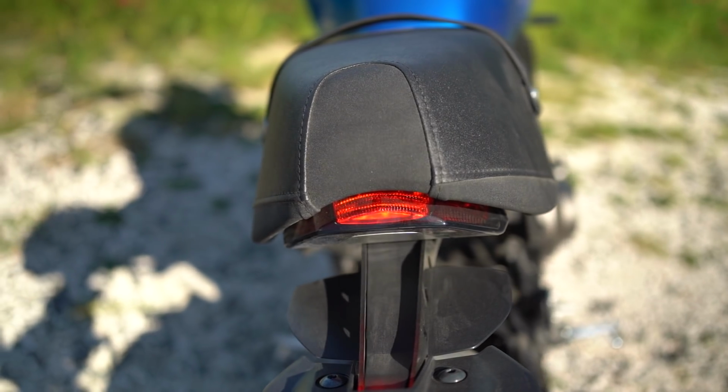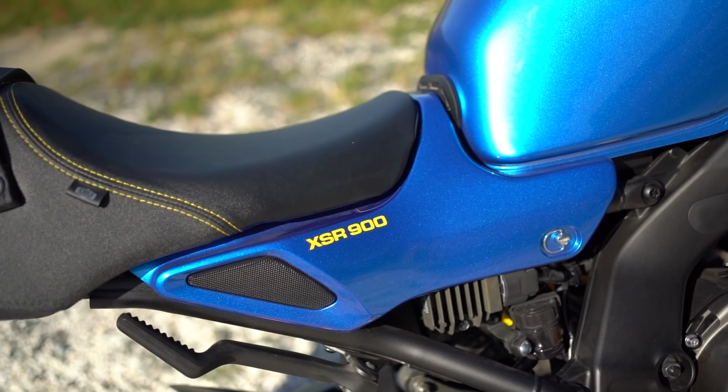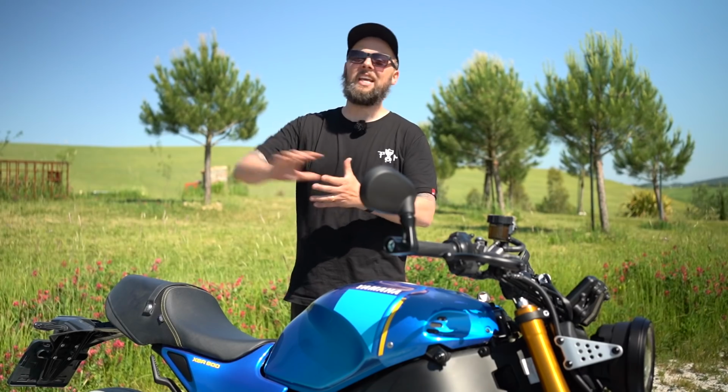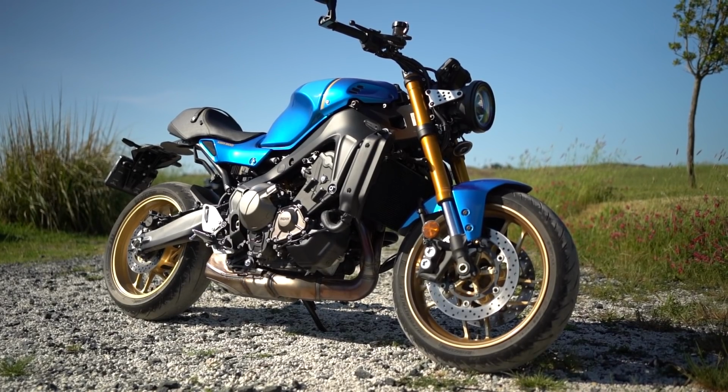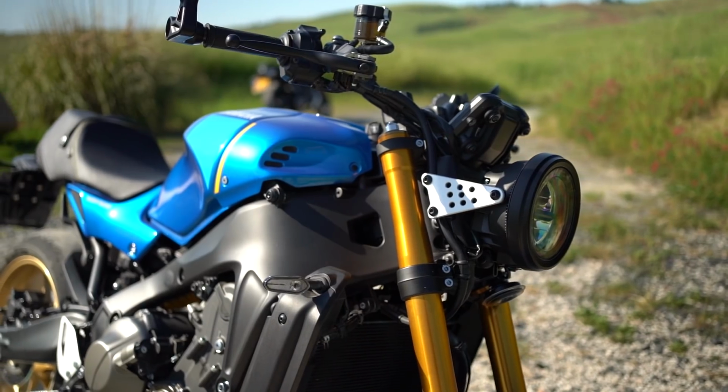But if you're someone who likes tech and likes performance and just want a sort of more old school looking package than the MT09, then this certainly fits the bill. Now onto some of the features of this bike which might be a little more contentious.